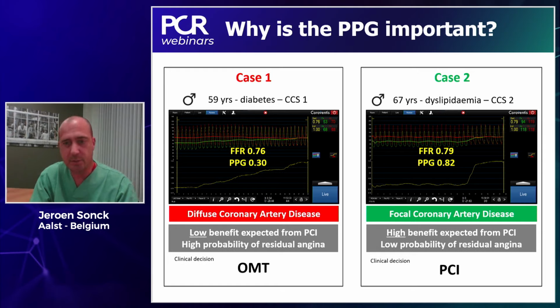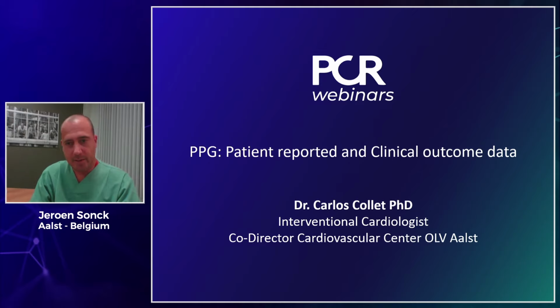While on the other hand, at your right side, you have again a positive FFR with a very focal gradient. This is the patient where PCI is appropriate. So I think Carlos and Bernard, this was my part on the practicality, so it's easy to perform, and I leave the floor back to you. Thank you very much.